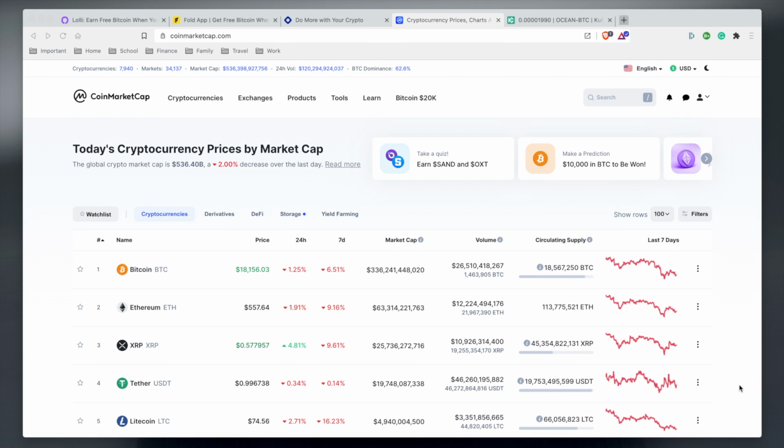Now let's go. So the first thing you want to do is head over to CoinMarketCap or CoinGecko.com and look at the cryptocurrency prices by market cap. You want to make sure that the market is down. The reason why you want to wait for the market to be down is because you want to increase the level of percentages of Bitcoin as possible.